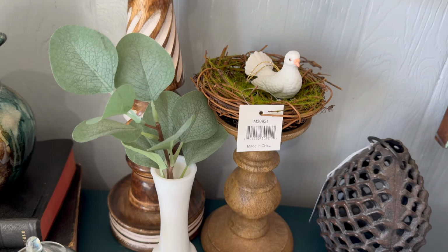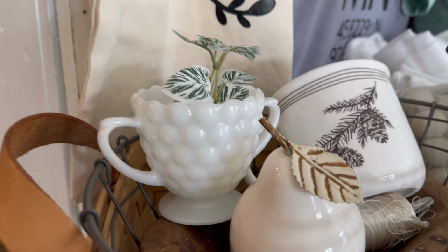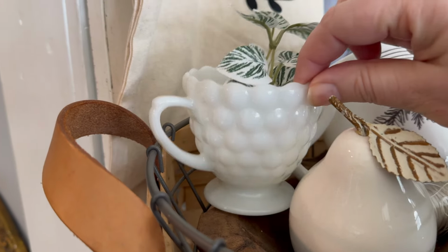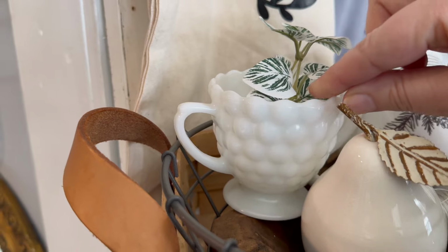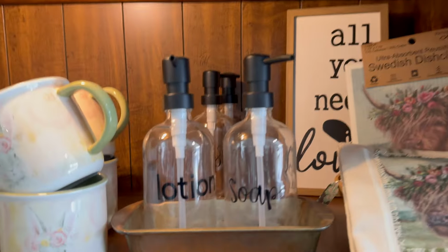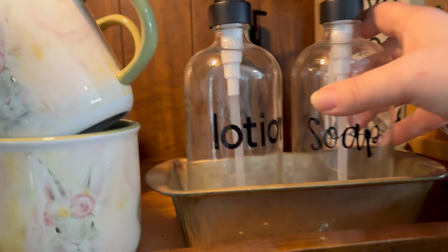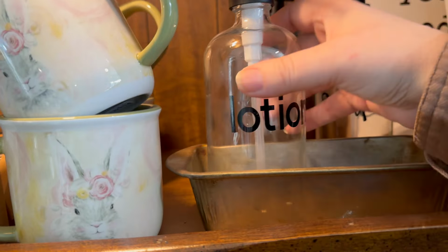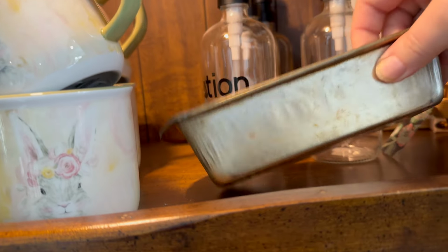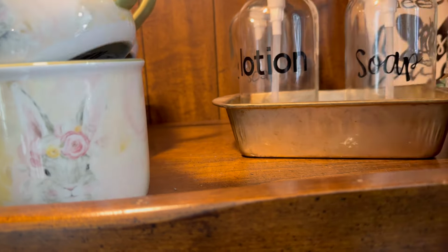And it doesn't have to be a nest. You can add a bowl or something similar. And like I said, almost anything can be a planter. This milk glass sugar dish would be a cute little planter for a succulent or a tiny plant. Another one of our favorite ways to display our little soap pumps is to add them into these old pans. And we have sold so many sets of the soap pumps and lotion pumps by just putting them in a little vintage pan. And they work great on a counter and keep them contained.